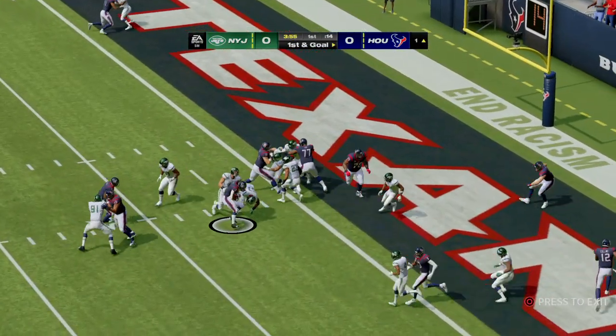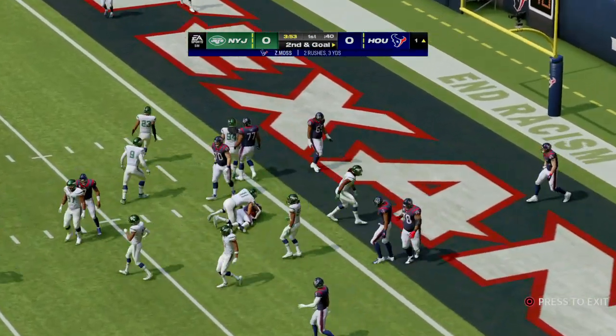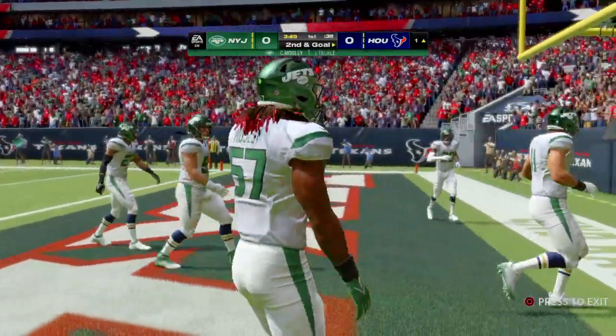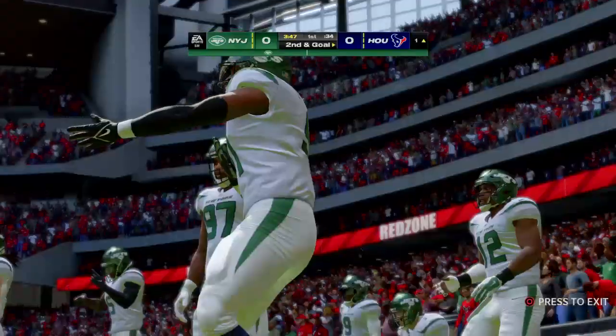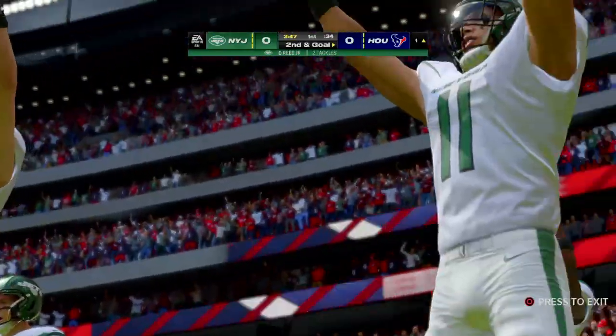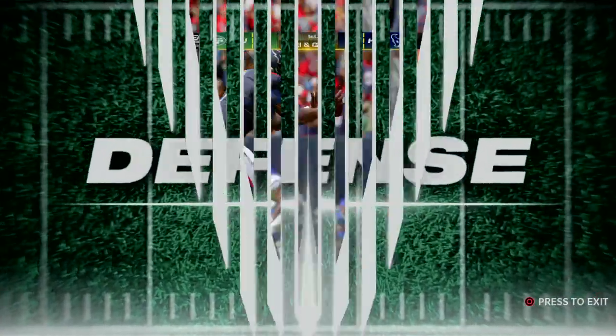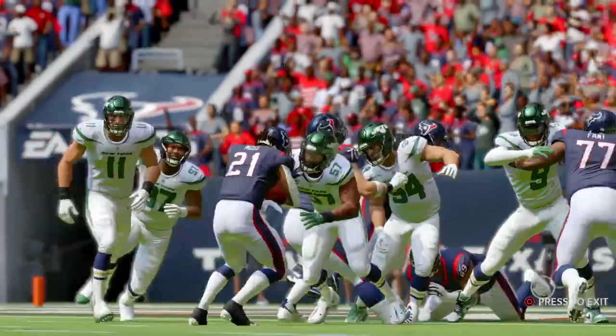Moss. No signal, and now they say he did not get in. He is stonewalled at the 1. That's going to go as a loss of 1 on first down. That almost felt like the defense said, he is not getting in. What a play. Not only stopping him at the line, but pushing him back a yard as well.